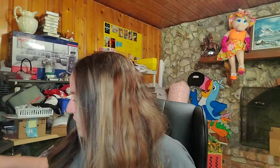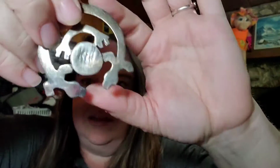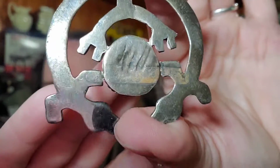Last up on Mercari. So this is one of my turquoise and silver pieces. Let me show you guys here. It's a double lizard. This piece is not marked. So no markings. I do not know, and I don't have a silver tester, not yet. I probably will get one.